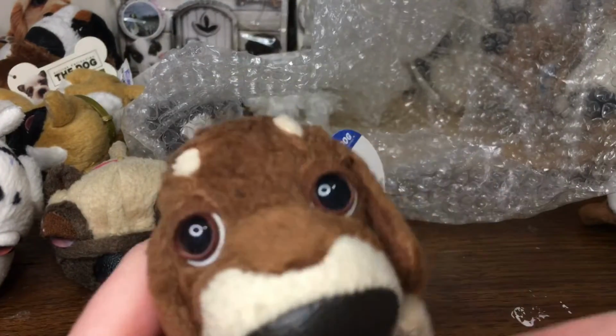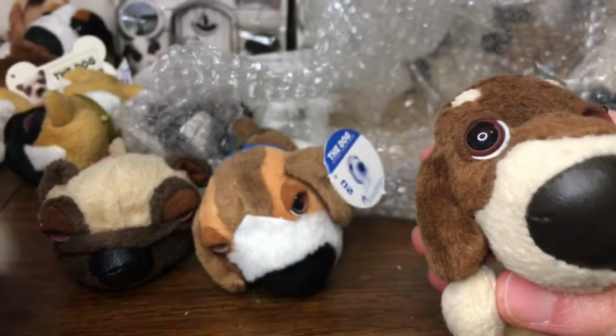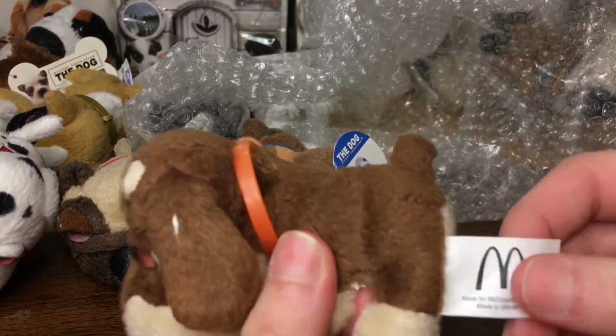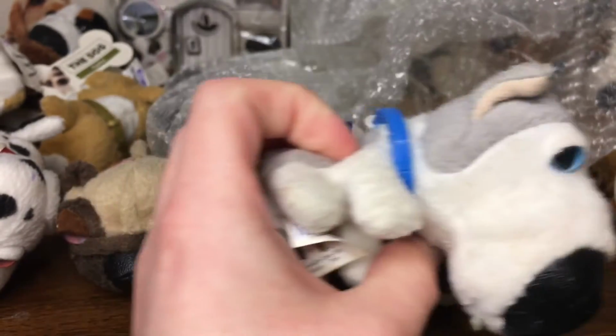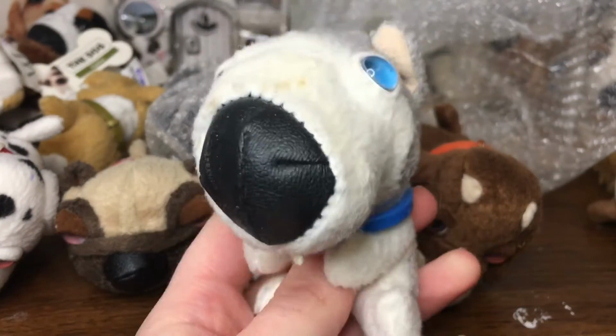So who else do we have? Oh, I don't think I have you either. Look at them. These are really good looking dogs. Look at them too. The eyes. I usually get ones that have messed up kind of eyes, but I don't mind it because the dogs are still cute. Where's Icicle? So this is Icicle. Yes, I did write the name on them, and I remember the name anyway because of how unique they are.